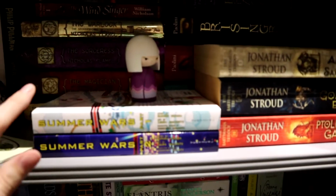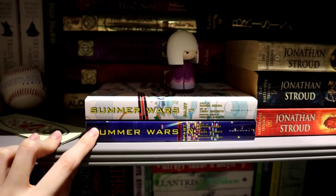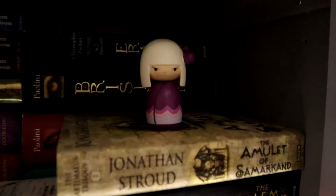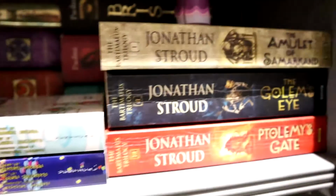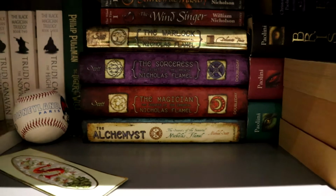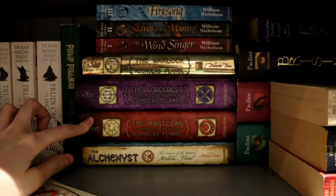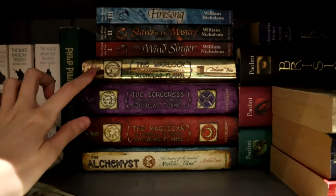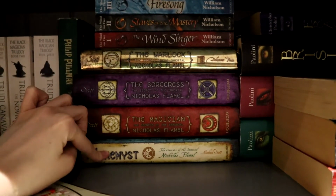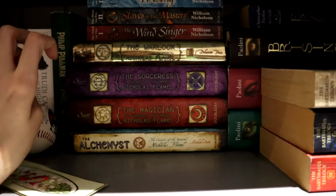Over on this side we have Summer Wars Part 1 and 2, which are manga, which I haven't yet read, but again, I do want to. That's just a little Japanese doll. I don't know what it's called, but anyway. Then we have The Alchemyst, The Magician, The Sorceress, The Warlock, and those are all books in the Secrets of the Immortal Nicholas Flamel series by Michael Scott.